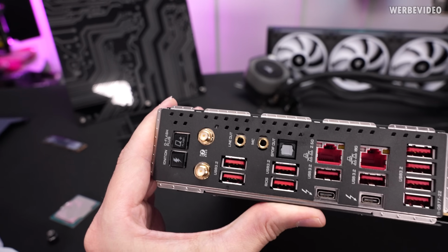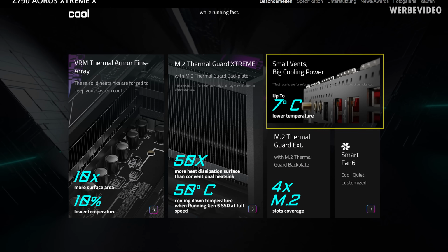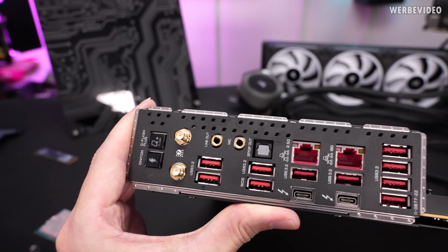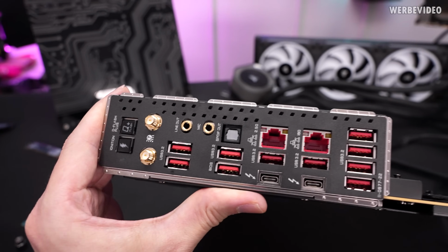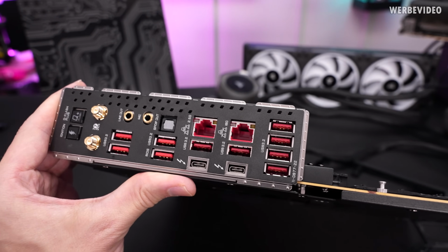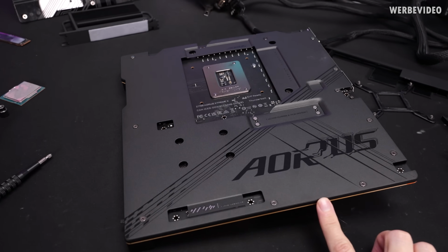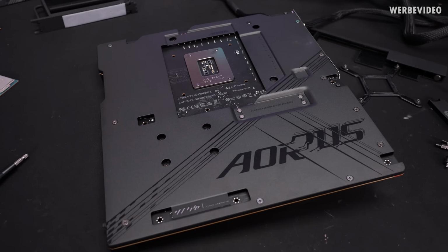There are also those holes in the I/O shield, which according to the Gigabyte marketing material that you can find online, should be able to reduce your VRM temperature by 7 degrees Celsius. Not sure how that's going to be possible. We will try to figure that out. For that, I want to take a closer look at the cooling and the heatsink solution underneath, which means that we will have to remove the backplate. The backplate on the backside is nicely made with those edges, definitely gives the board extra stability and probably also a bit of cooling. That's something I really like.